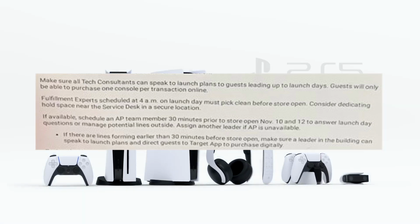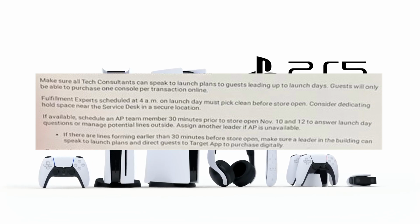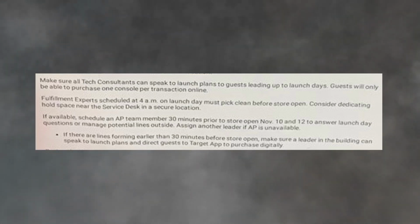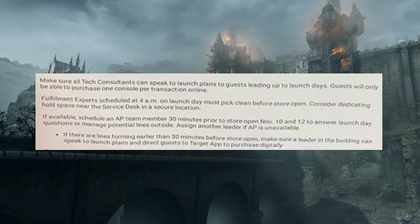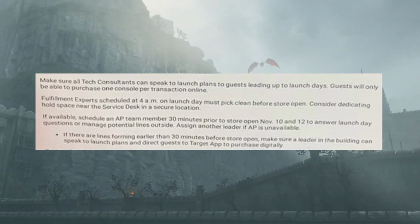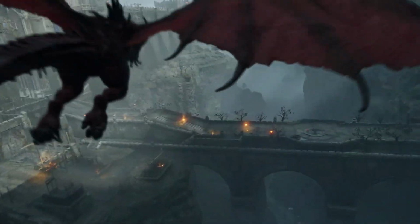If available, schedule an AP team member 30 minutes prior to store open on November 10th and 12th to answer launch day questions or manage potential lines outside. Assign another leader if AP is unavailable. If there are lines forming earlier than 30 minutes before store open, make sure a leader in the building can speak to the launch plans and direct guests to the Target app to purchase digitally. So that's pretty straightforward all in itself.